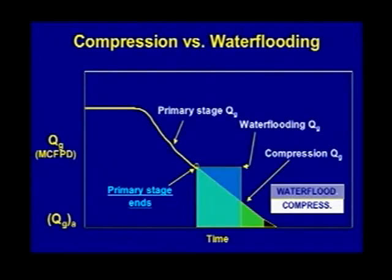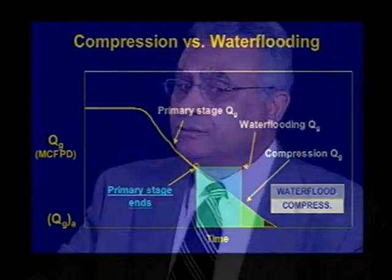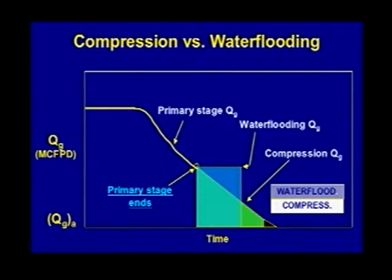If we inject water at a level and we can maintain the reservoir pressure, you can see the amount of water reserves depicted here by this rectangle. Should we use compression, the production rate will decrease, and we have the compression reserve depicted under the ever-decreasing flow rate. Now, compression could realize higher volumes. However, as you can see, the water flooding accelerates the recovery of the reserves, hence the economic advantage.